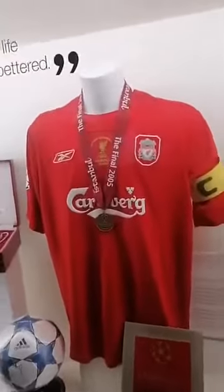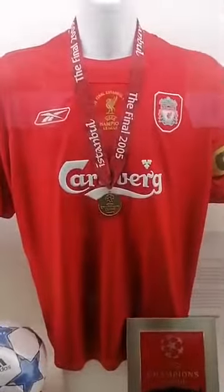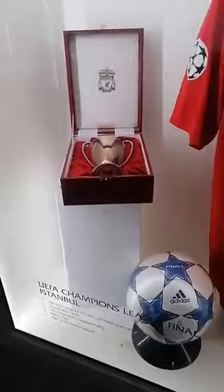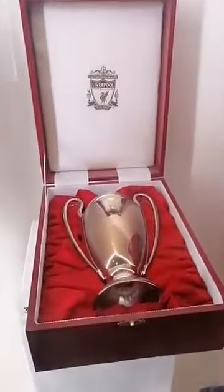It's the Istanbul shirt. Wow. Shevchenko's as well. Wow. The Istanbul shirt and the armband. Just to be stood right next to that is unreal.